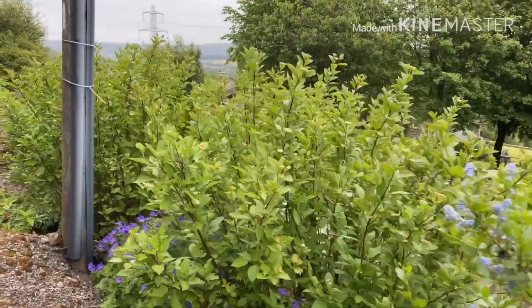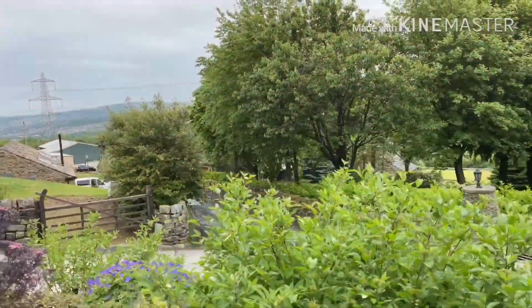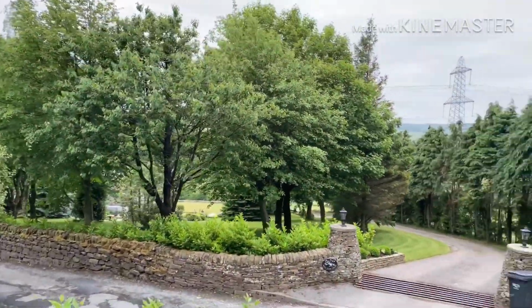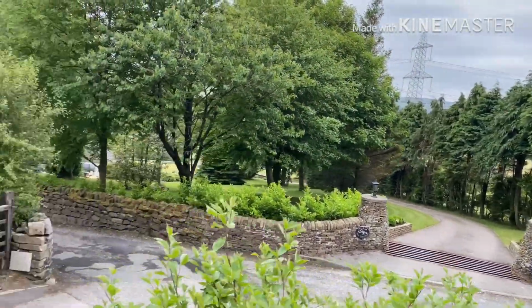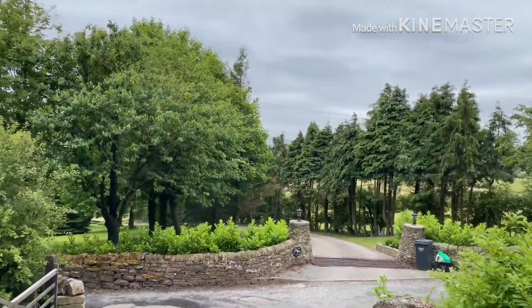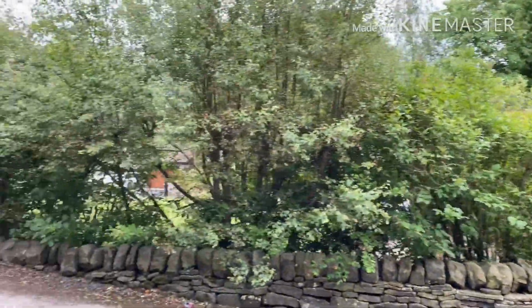Looking nice, there's a promenade down there. I always like this house here. There's a few houses here, not just that one we originally thought was the main one. They did it very well, clean and tidy. Driveway. Yeah, I always like that.